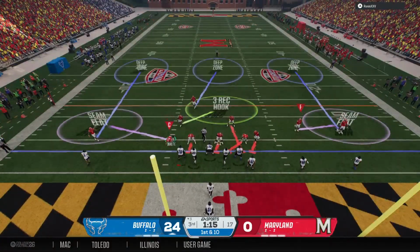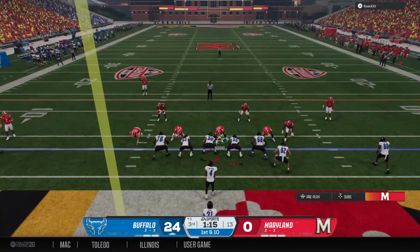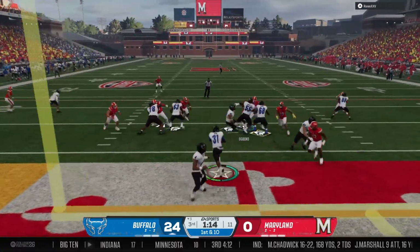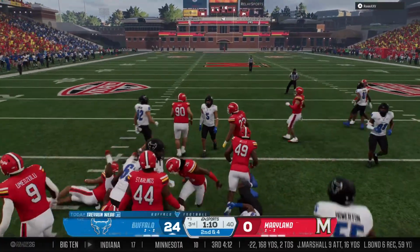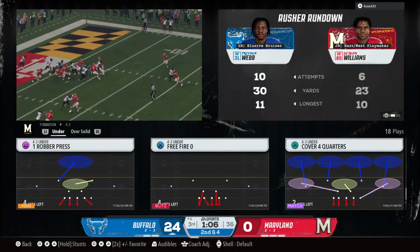They are stuck deep in their own territory and trying to get out, opening the drive from their own 3. To the ground with the back. That's a way to get some breathing room. He's got 5 out to the 9-yard line.